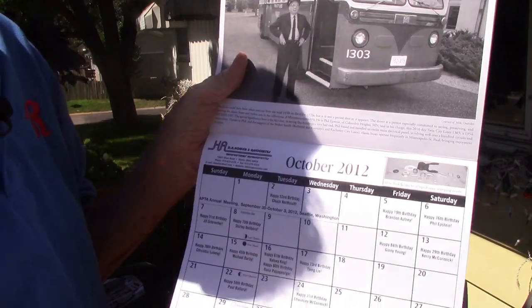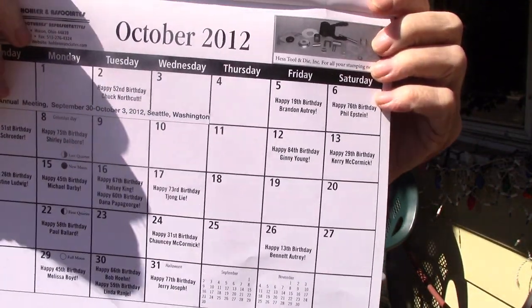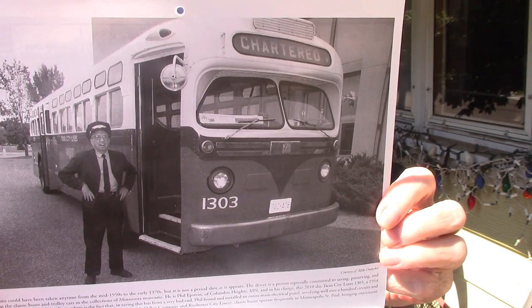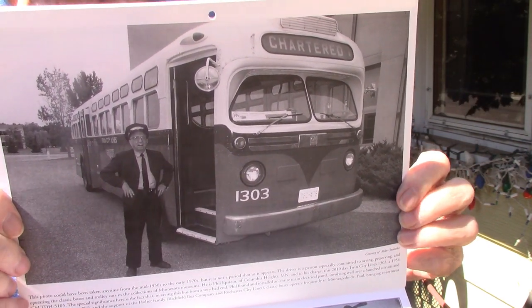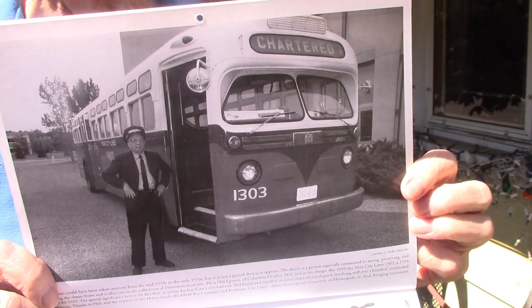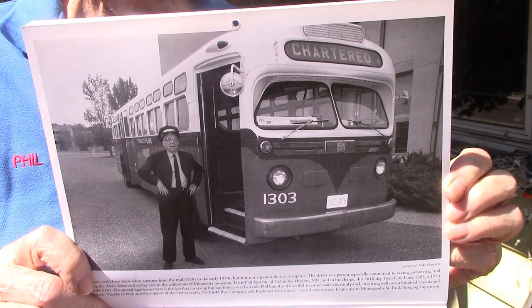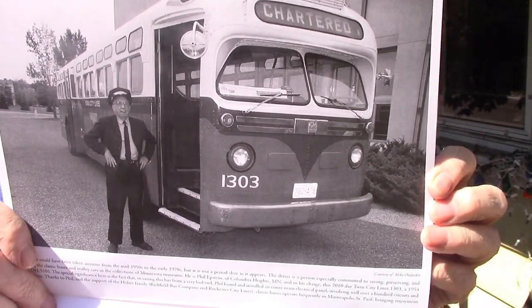Anyway, October 2012, representing my birthday, October 6th, it shows me with 1303, Twin City Rapid Transit Company 1303. Sorry, I don't remember the serial number. It may be 906. I know that's important, and I'm sorry I neglected to stick that in my long-term memory. It goes in and out of my standard memory instantly. But there I am. That was in 2002, I believe. I was not working for the transit company at that time.